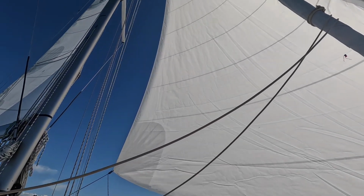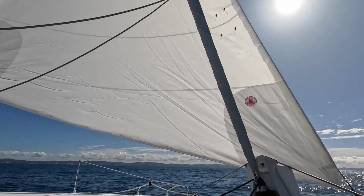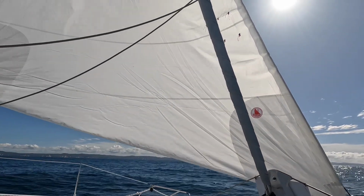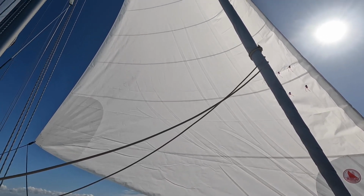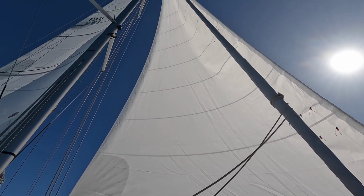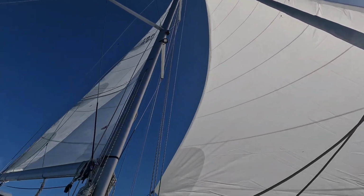So this is our screecher, which is brand new. We just installed it a couple of days ago, and it's the first time we fly it today. It's very light and a big surface, and it's pushing us along nicely. We've got the main out too.